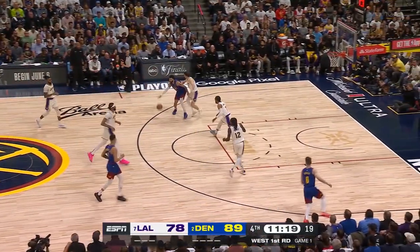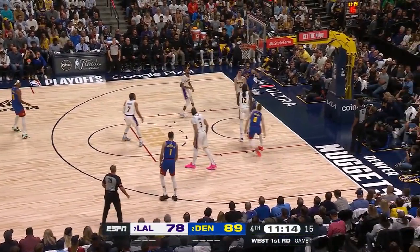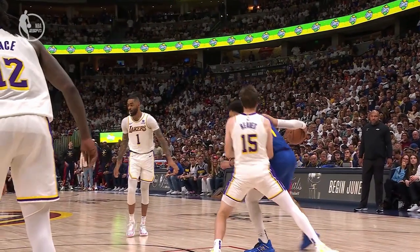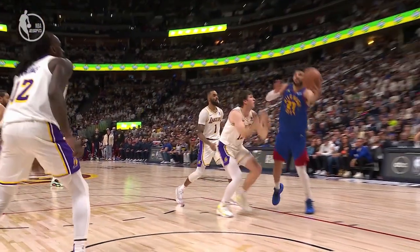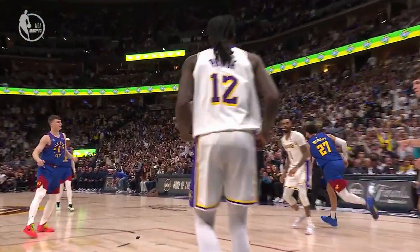Outside of James and Davis, they've got 45, so the rest of the team has 33. What a move by Jamal Murray with the lefty scoop. Wow, I mean, that is a high level of difficulty that he just made look easy.